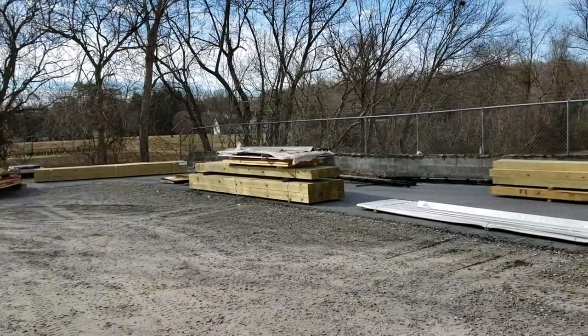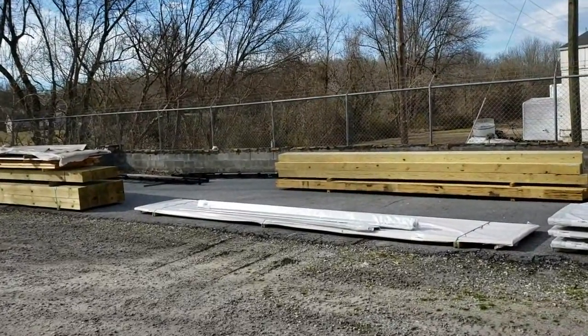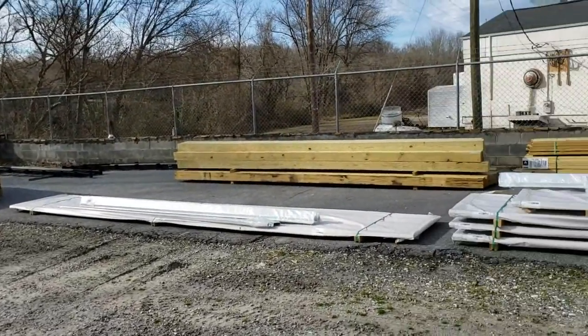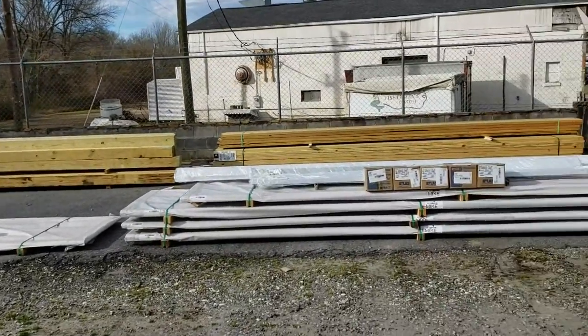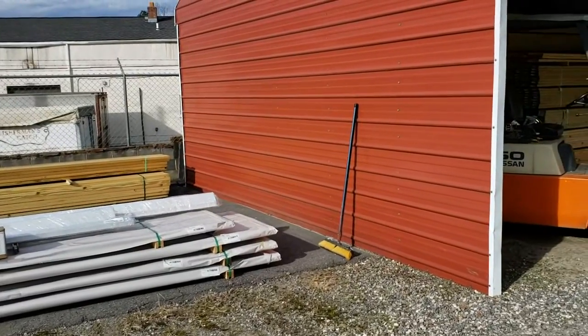For wherever you're located, we'll try to get you taken care of as far as putting your pole barn up. And then we've got 10x10s and 8x8 posts. All our metal is #1 40-year warranted metal. We don't mess with any salvage or B grades. A lot of times you don't know what people are giving you in your metal.